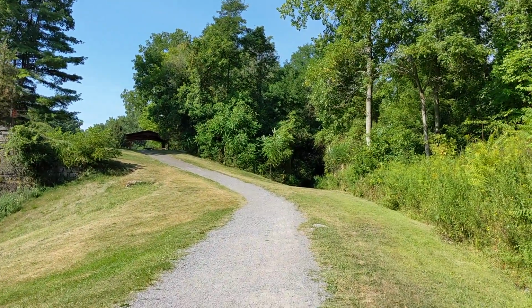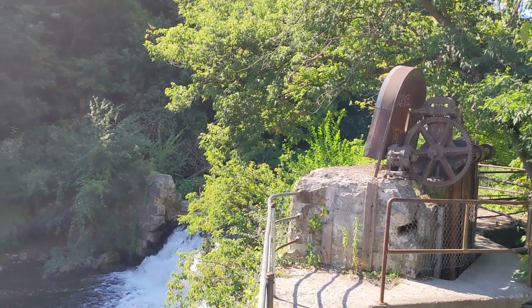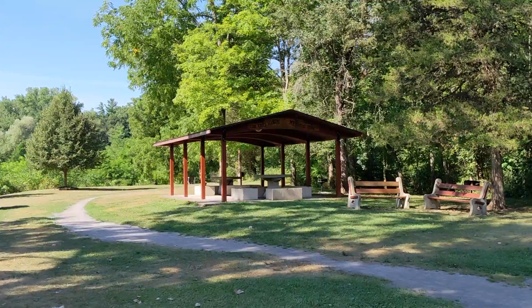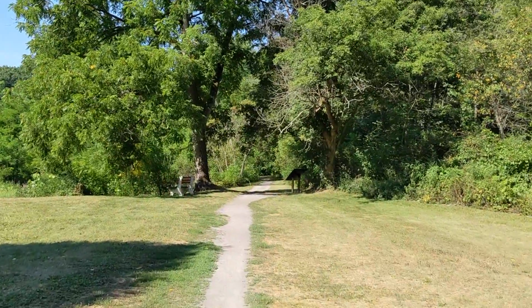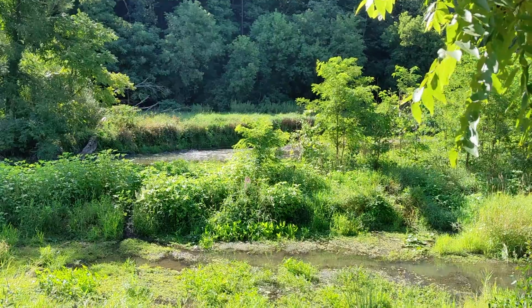We followed the trail up the hill to the top of the falls. Here we could see some of the rusty old machines that used to work the mill, which are pretty cool, and a view of the falls from above. Also at the top of this hill is a small park with a pavilion and a couple picnic tables, perfect for a picnic lunch. Lots of folks turn around at this point, but we continued walking the trail toward Penn Yan for a little while longer.